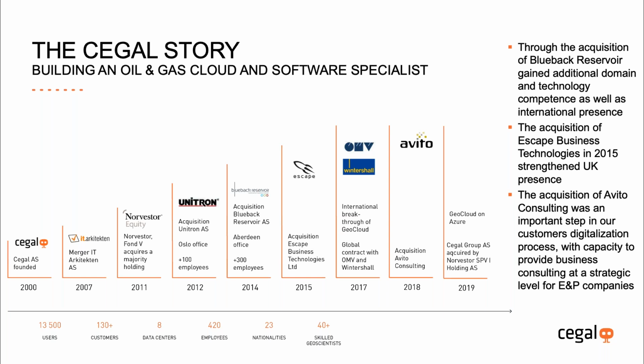Today, we have 13,500 users, 130 customers, 8 data centers spread around the globe, 420 employees, representing 23 nationalities and over 40 expert geoscientists. In 2019, we had a revenue close to $80 million.